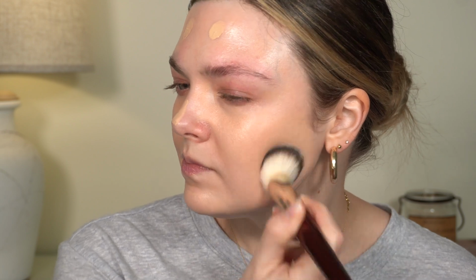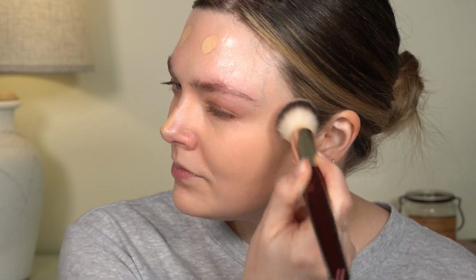This is it for me, and it has been since I tried it. Nothing has dethroned this yet. So we'll see. Maybe nothing ever will, but as of now, I would always choose this and always buy it again. And the second thing that I picked is a skin tint.